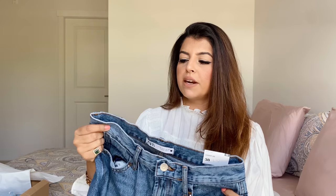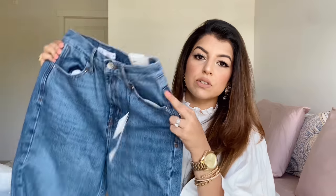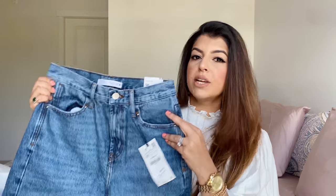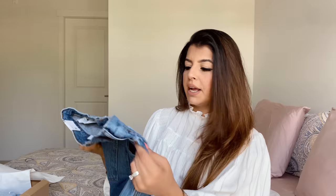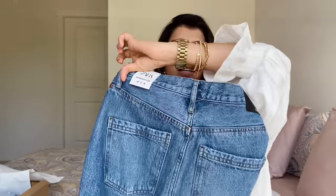This is from their collection. I think this is one of the collections that Zara comes out with every year, and I think the fabric is fantastic. When I was ordering it, 15% of the fabric is made from a recycled fiber, so that was great. No wonder it feels very soft, and quality also seems to be pretty good. It is a regular denim, guys. It has a button closure, zip in the front, 2 pockets on the back.